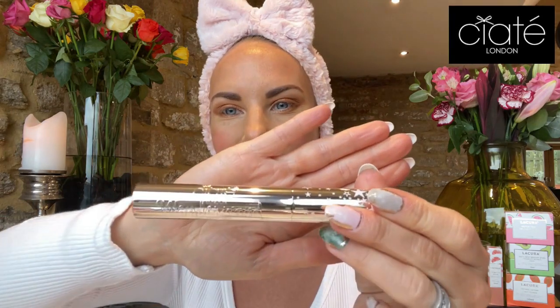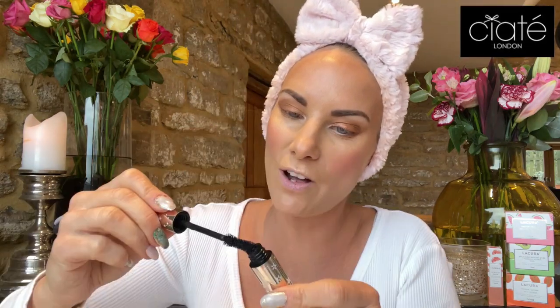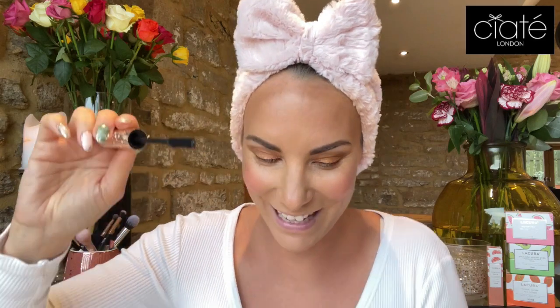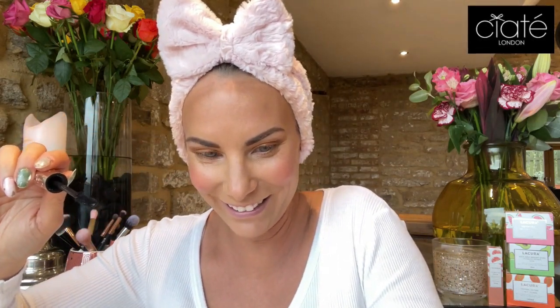Ooh, pretty packaging. Oh my gosh, that is so pretty. It's embossed here, which makes it look really special, and you've got obviously the same stars packaging as the other products you've seen so far. So let's have a little look. First thing I notice is it's not a microfiber brush, and you know I like a microfiber brush. Let's try this because I really want it to work.